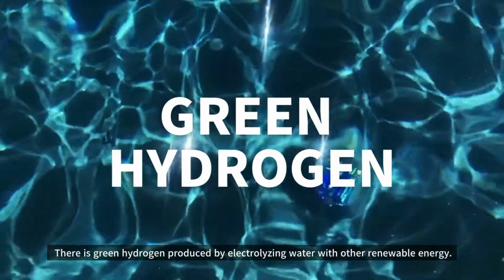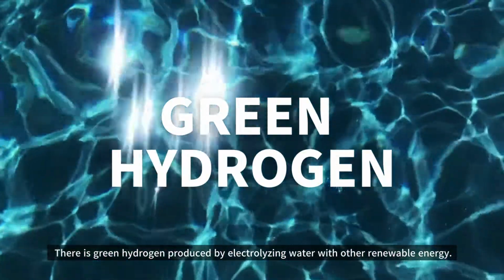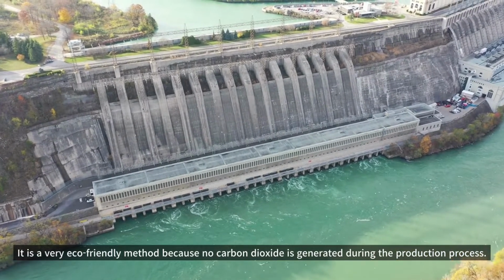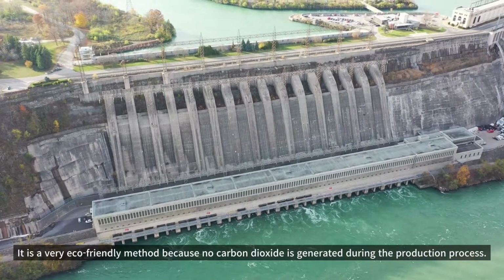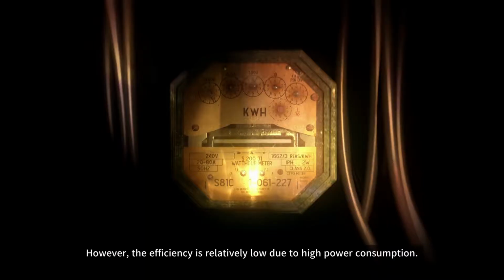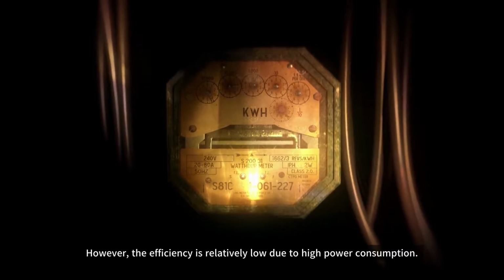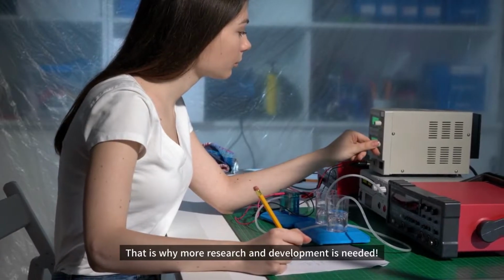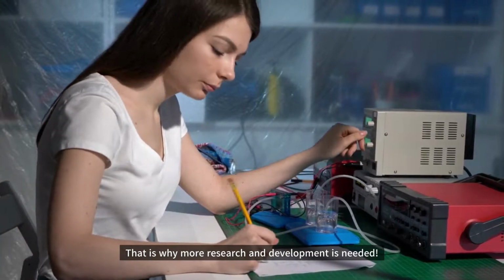There is green hydrogen produced by electrolyzing water with other renewable energy. It is a very eco-friendly method because no carbon dioxide is generated during the production process. However, the efficiency is relatively low due to high power consumption. That is why more research and development is needed.